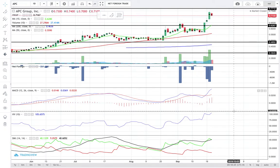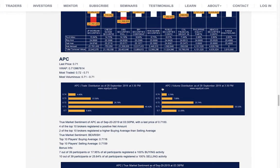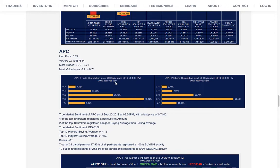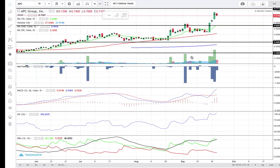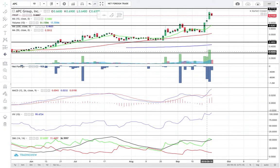Newbies, APC is not for you, at least for now. APC is not for you yet. So it's a bearish momentum power indicator. It's also a bearish true market sentiment. If your trailing stop loss has not been hit yet, I suggest that you hold your position. Don't average down. Don't top up. Just don't. If you are planning to enter a new position, postpone that plan.